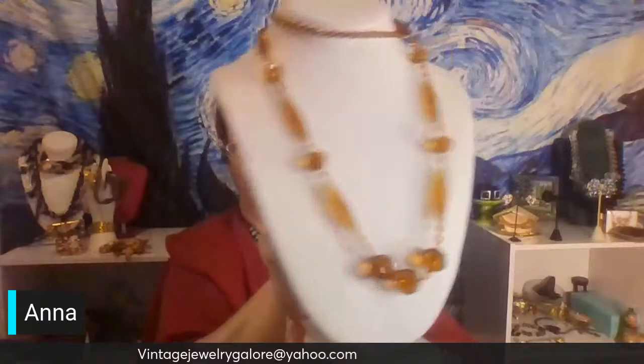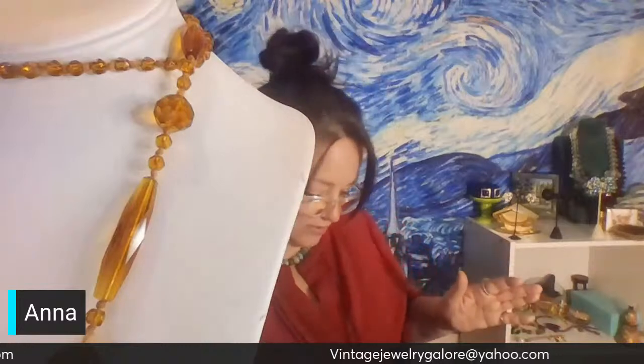I think it's pretty. I believe it's Czech glass, and it is Art Deco. And the string is old on there. You can tell by looking at it.